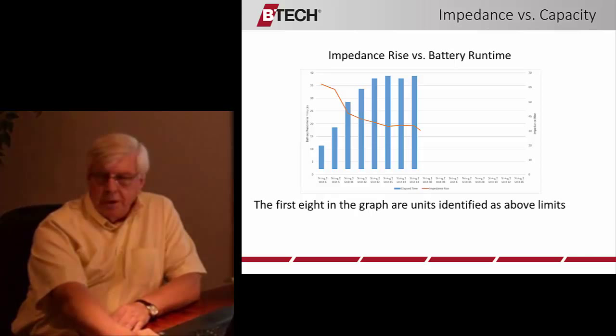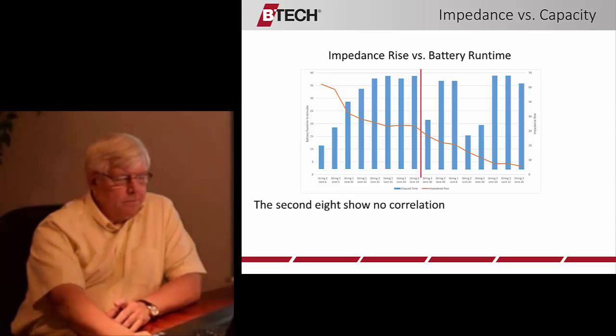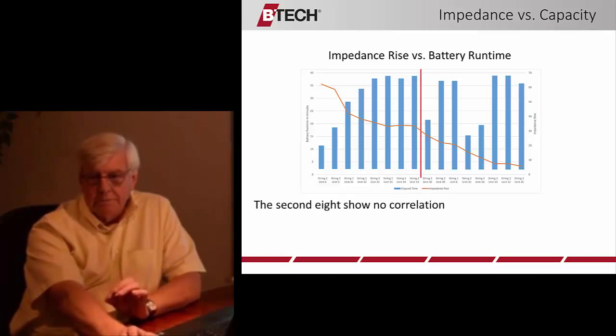But what happened to the other ones that we see? Again, we have the actual impedance line dropping off here, but the runtime does not correlate at all. So we have a problem. And the question is, what is the problem?